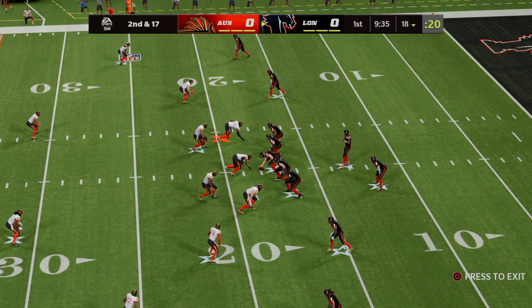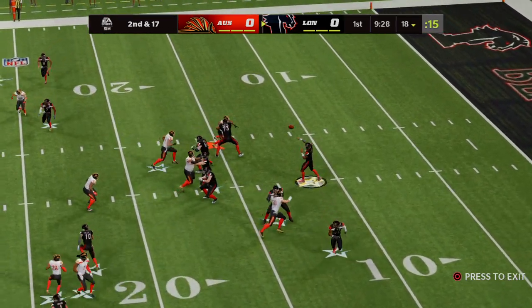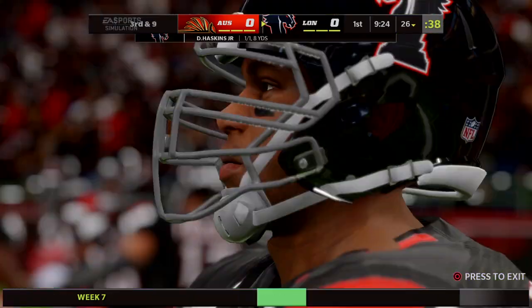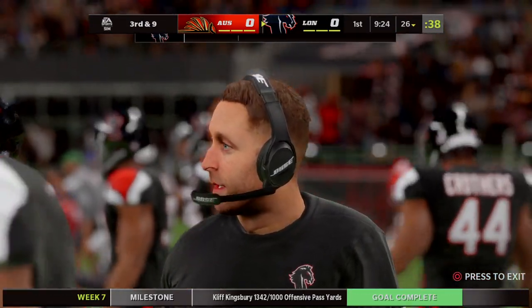Now following the sack, they'll look to make amends on a 2nd down and 17. Here's Haskins to throw. And a quick throw here, that's complete. 8 yards on the completion, but now they face 3rd down.